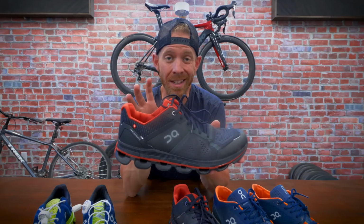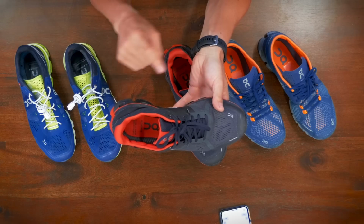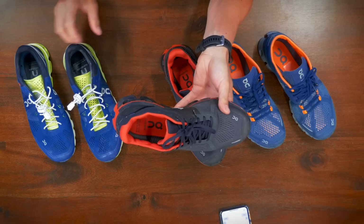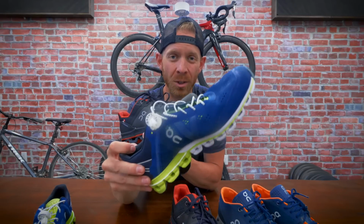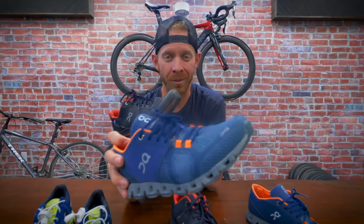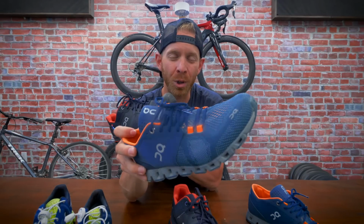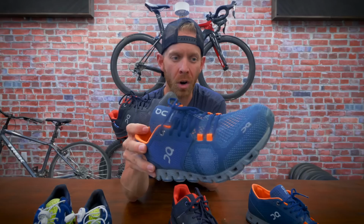Now for starters, this new On Running CloudAce is not like any of the other On runners that you may have tried in the past. The On Running Cloudflow is a racing shoe. The new On Running CloudX has developed into a bit of a racing shoe, but also more of a casual shoe, a bit of a crossover.